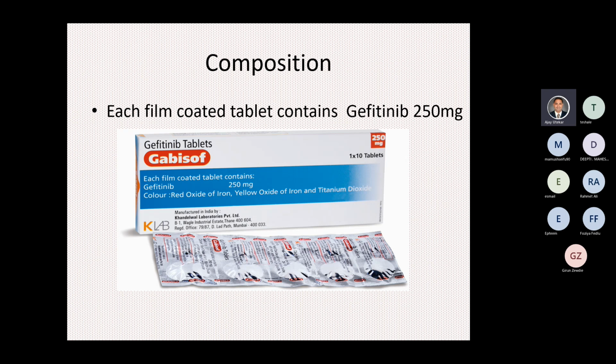So coming to the packaging, gefitinib is available in tablet form. It is a pack of a strip of 10 tablets available in 250 milligram. Our brand name is Gabisof, manufactured by Khandelwal.